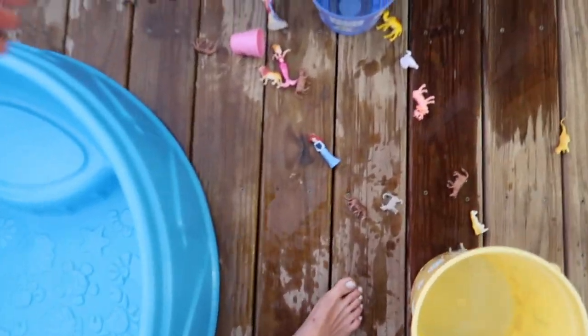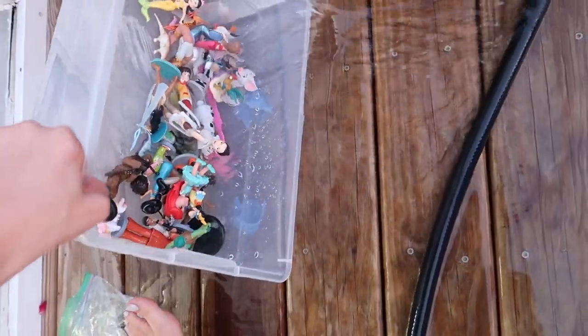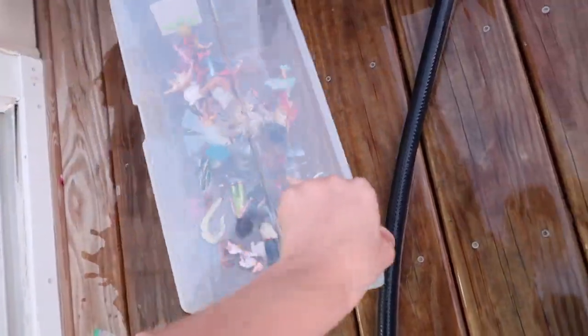Right, so let's get all the little figurines. Let's put them back where they belong. They actually belong in this bin. So let's empty out this bin and then put them all in their home.